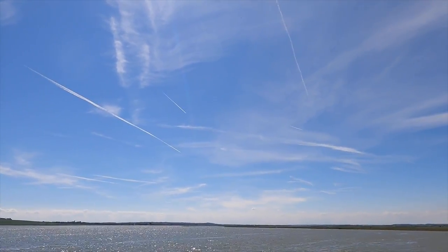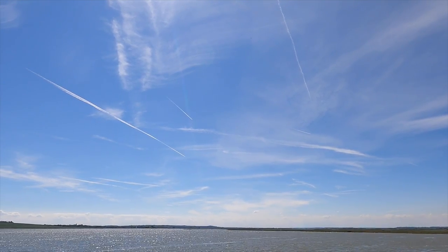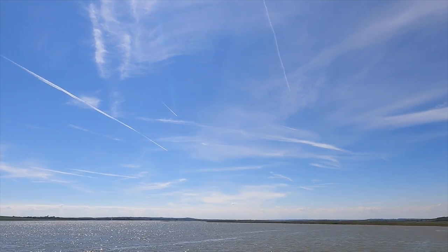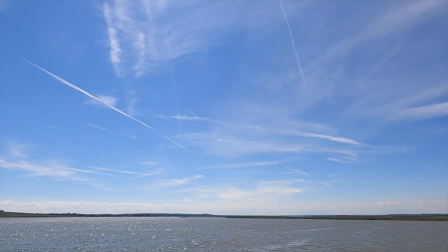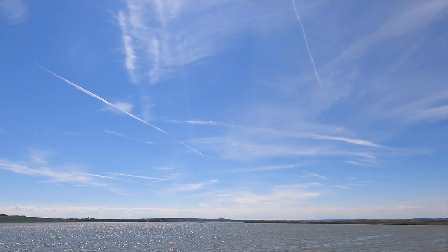Whether you can see the contrails of those aircraft up there. Some lucky people going off on various trips all around the world. Hope you have a good flight. Fair winds and following jet streams.